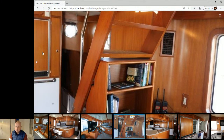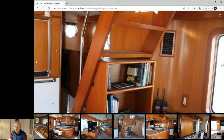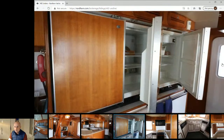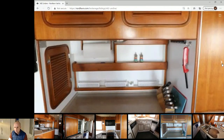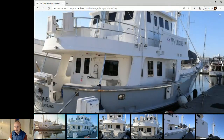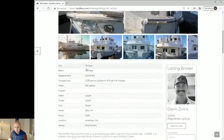Although compared to some of the other boats we've seen, this is more of an expedition boat. It's not big, spacious and open like some of the larger, maybe more luxurious boats. So good for a couple or family. Kitchen, plenty of fridge space, fridge and freezer, microwave, stoves, storage, dishwasher, oven. So look, plenty. Oh, and that's all they're going to show us. Okay, that's disappointing. We'll see if we find another one because there's a few around, but let's have a look.